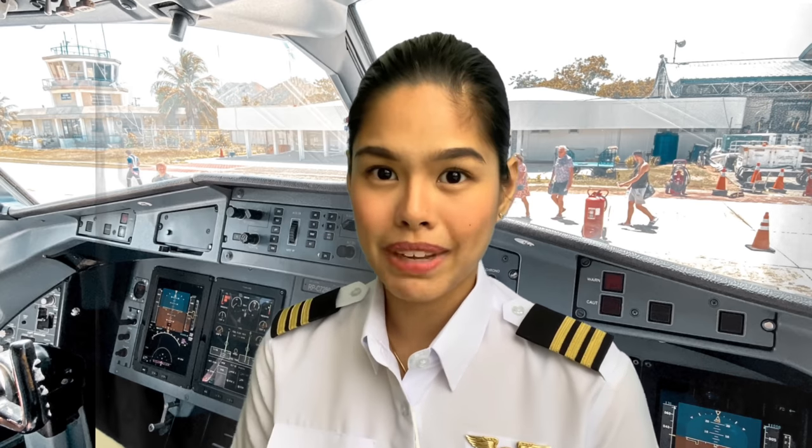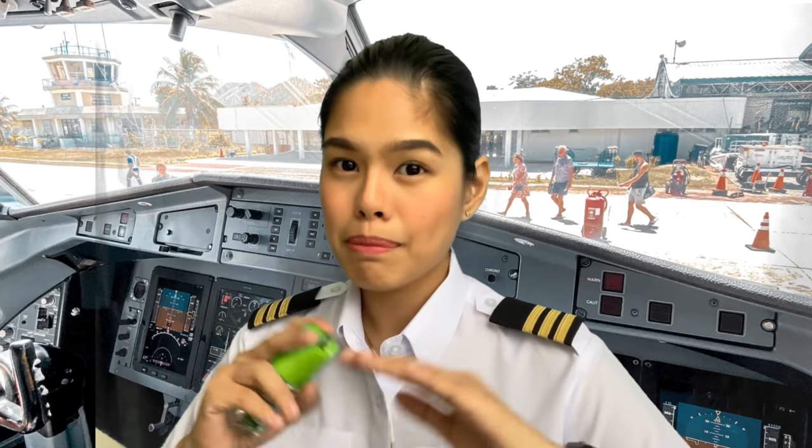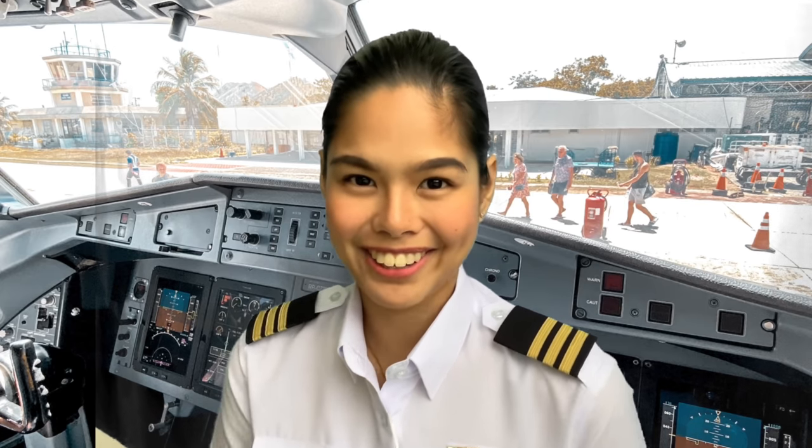So pagkadating sa loob ng cockpit, I make sure to wipe the controls, especially the yoke, the throttle, seat belt strap, and the boom mic. So, syempre, sa dami ng gumagamit, we have to make sure that it's clean before I touch it. And of course, huwag natin kalimutan ang major purpose ng wipes at alcohol.